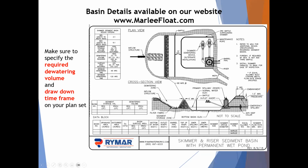This is your basic basin information: bottom, outlet, barrel size, top of riser, spillway, etc. And then you get over here to the skimmer information. So you've got your skimmer size, orifice diameter, the type. Again, it's our details, so we filled that in for you as the Faircloth. Is an equal allowed, yes or no? Recognize most of the time that's going to be yes, that you'll allow an equal to go in.